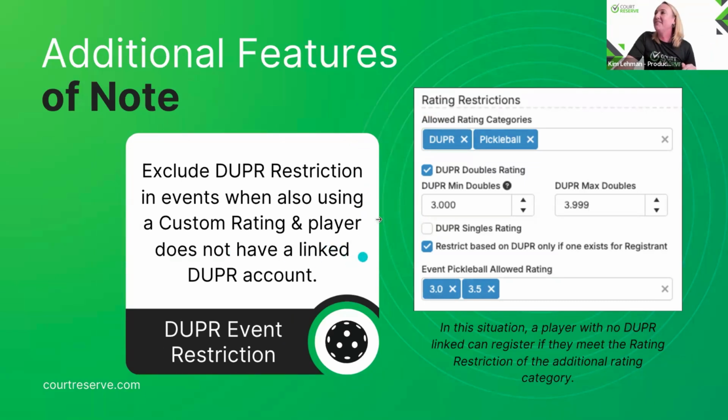This scenario is a lot better to explain with a real world example. I've got an event here that has a DUPR rating. It also has a pickleball rating as a requirement. My pickleball rating is just my custom rating.